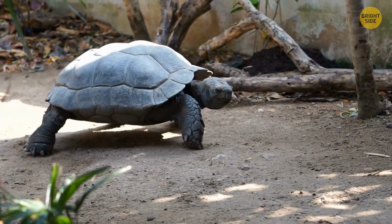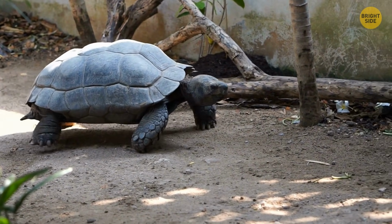Humans would be almost invincible if they wore tortoise suits, but they'd be insanely slow and draw a lot of attention. Still, if something goes down, you could just hide in your shell and wait it out.